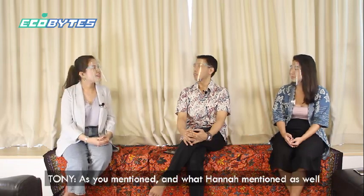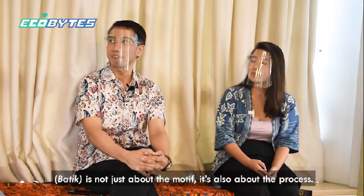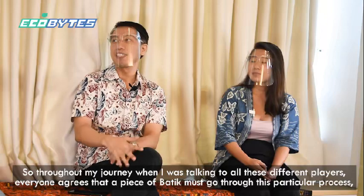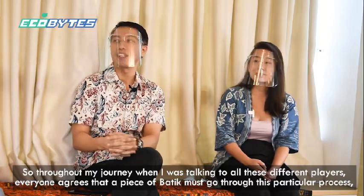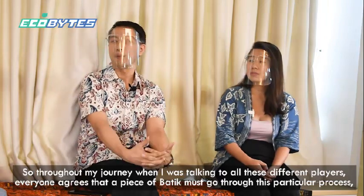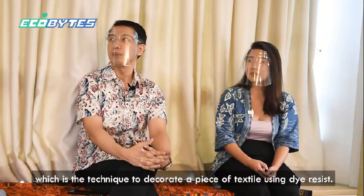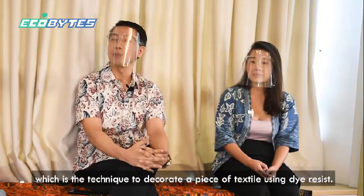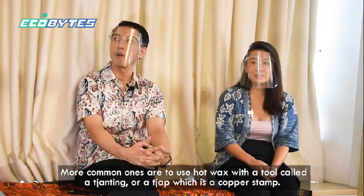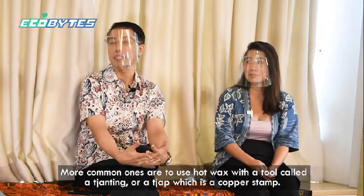Okay, so as you mentioned, and what Hannah mentioned as well, it is not just about the motif, it's also about the process. Throughout my journey, when I was talking to all these different players, everyone agrees that a piece of batik must go through a particular process, which is a technique to decorate a piece of textile using dye resist. The more common ones use hot wax with a tool called a canting, or a cap, which is a copper stamp.